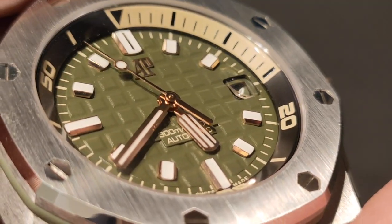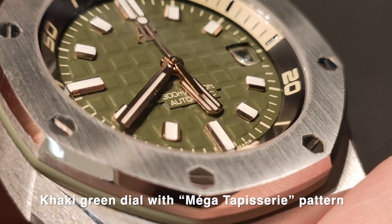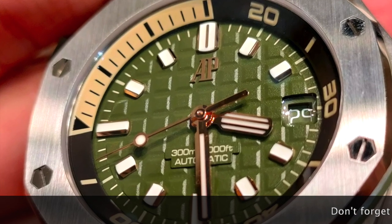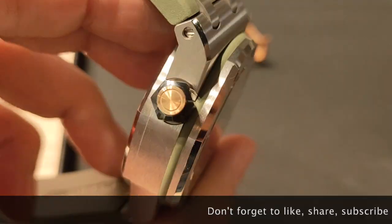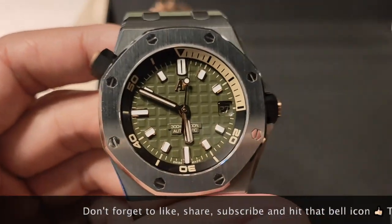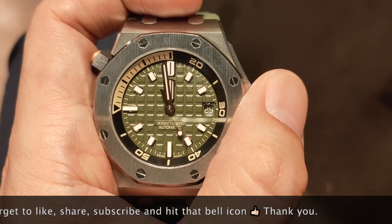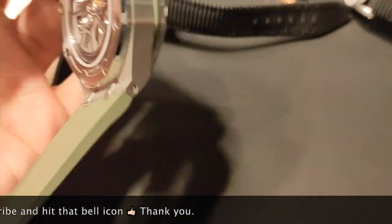The hands are now shorter and the indices are now wider. For the navy green model, there is extra rose gold added to the logo, hands, indices, and crown. The date change on this model is okay, as the date changes with a quick snap at 11:58 PM.